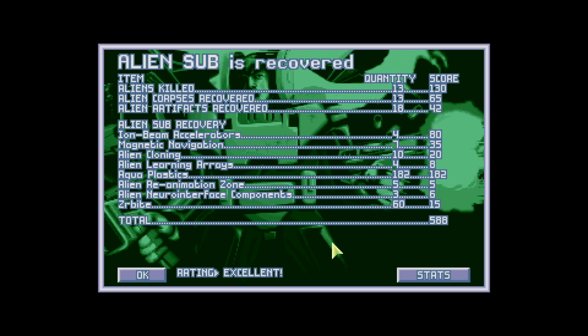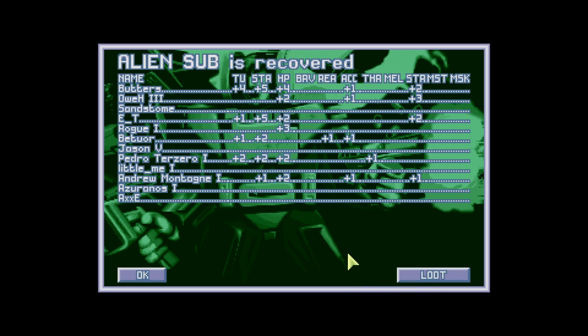13 corpses. 18 artifacts. 4 ion beam accelerators. 7 magnav. 10 cloning. 4 arrays. 182 plastics. 5 reanimation zones. 3 narrow interface components. And 6 ZR bite. Overall, 588 points. Excellent mission. That was very, very good. Couple rookies in there, so we get a little bit of stat outs for them pretty easily.